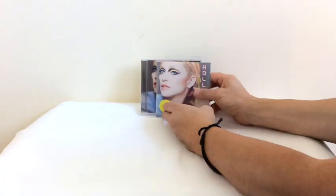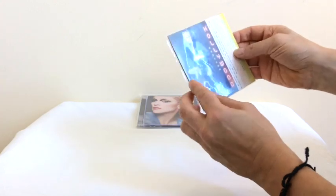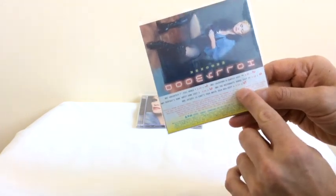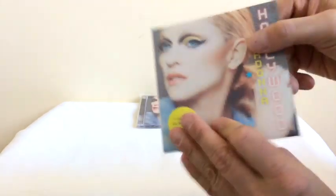This is a German edition of the CD with a song hype sticker. This actually features a few remix edits of Hollywood. So the dance mixes I mentioned earlier, they're all remixed and edited down to radio edits, and they're really cool. So this is quite collectible for that reason.